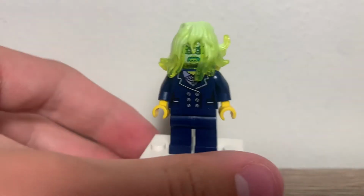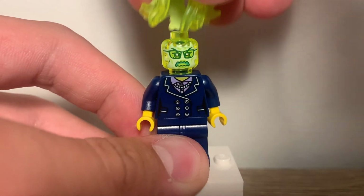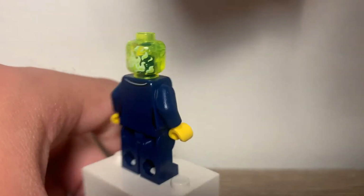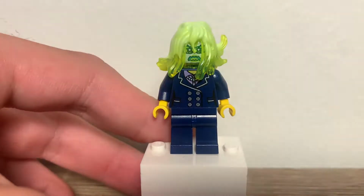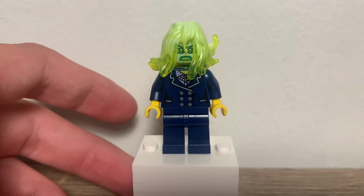Rose Davids also has an alternate version where she does have this crazy bed head. It looks pretty awesome. There's her face print, back face print. It's just that little flame there. She looks pretty cool. I love the hair piece and it looks great. Now let's move on to the next.